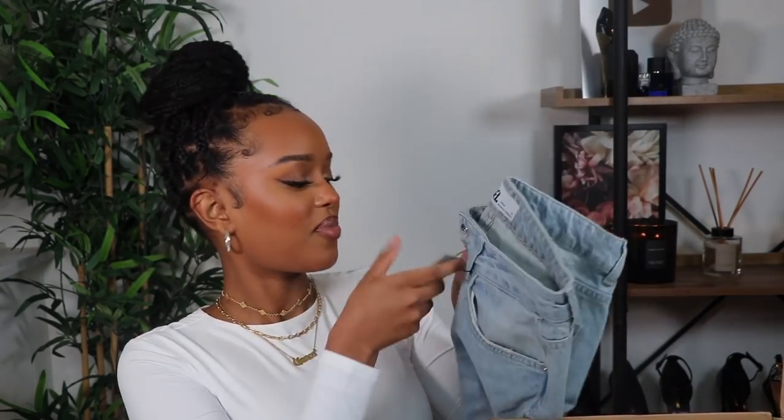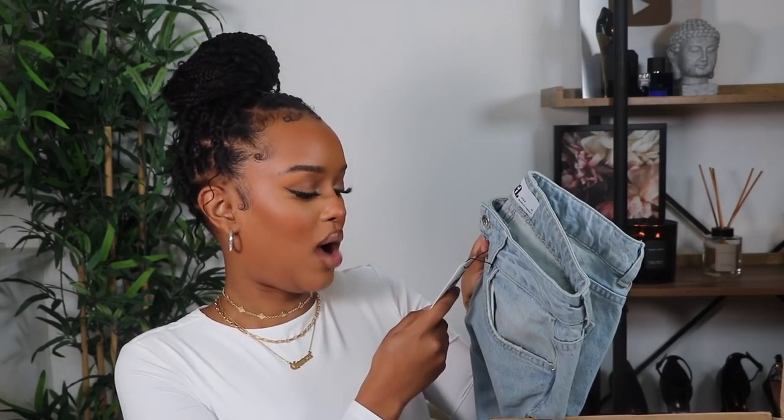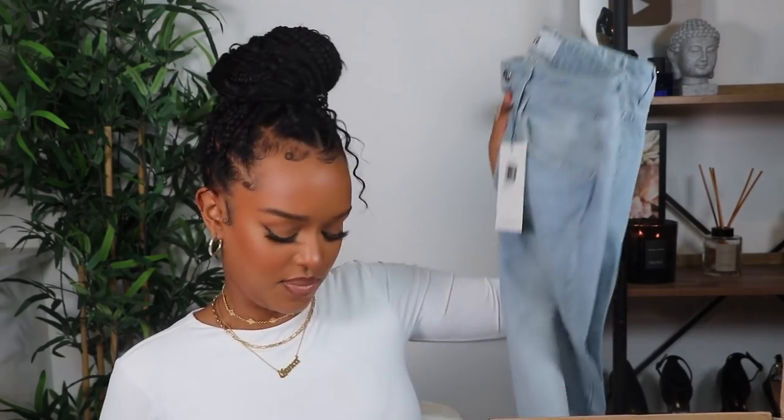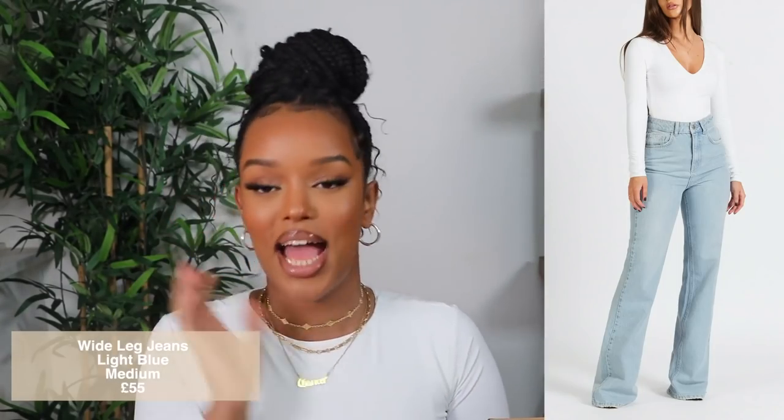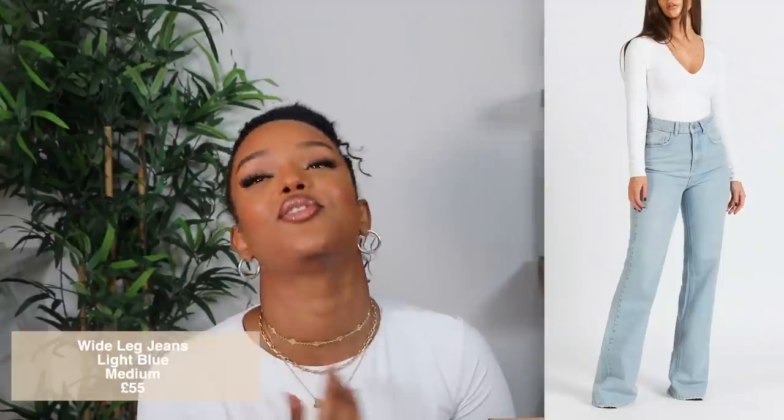Next piece is these jeans. I already know they're going into my favorite pair of jeans. So this is the wide leg jeans in light blue. I've got the size medium. I'm gonna insert a picture of what they look like on the model and how they look on myself. I just know I'm gonna like them.